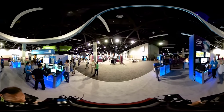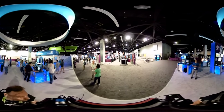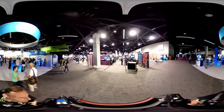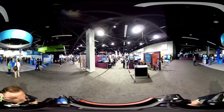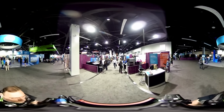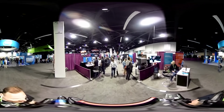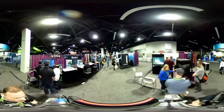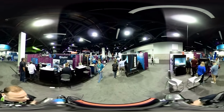You know how it works. Just use your fingers to spin around up and down, or use your VR goggles that you may have, or if you're on a device, just move your device around and you get to see all the vendors. But we're just going to walk around so you get an idea of what SIGGRAPH is like.